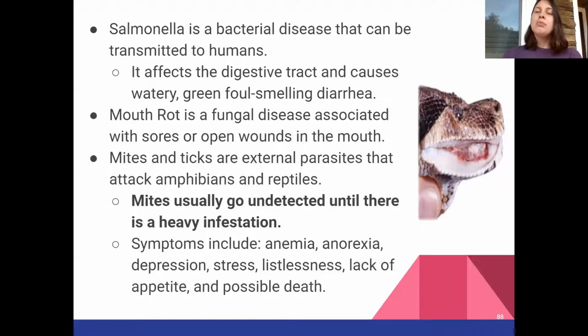So basically, wash your hands. Mouth rot is another disease that reptiles or amphibians can get. It's a fungal disease, so as long as you keep the tank and everything clean, you shouldn't have to worry about it. But with mouth rot, the fungus affects the mouth, and you'll start to see sores and open wounds on the animal's mouth.